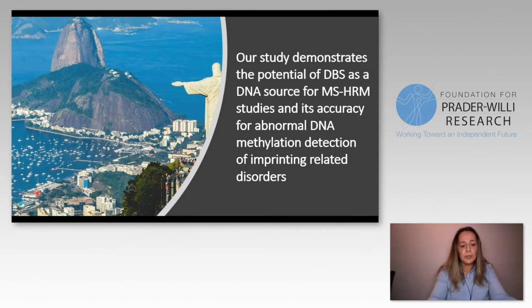So in conclusion, our study demonstrates the potential of DBS as a DNA source for MS-HRM studies and its accuracy in abnormal DNA methylation detection of imprinting-related disorders.